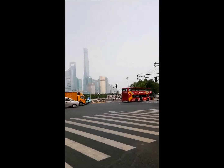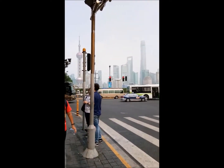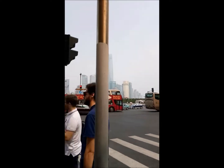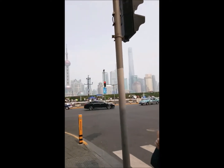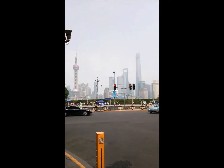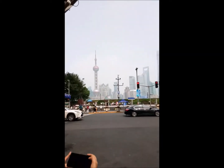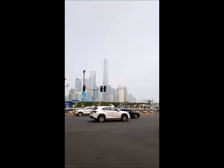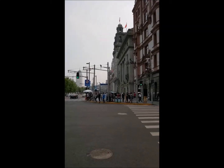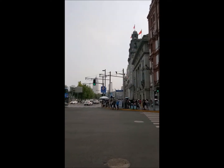There goes the tour bus, or hop on, hop off bus, but we're not doing that. We are walking, and so that's sort of a distant view. Not too distant, it's just across the road, but with the air quality it doesn't look so great. So we will be crossing over there now, and I'll be able to give you a better idea of what it's all about. So this is sort of the area, the people, a lot of lovely buildings.